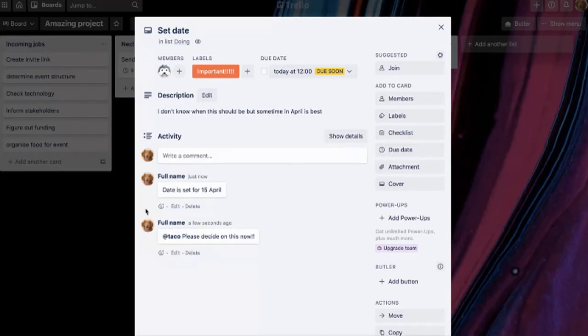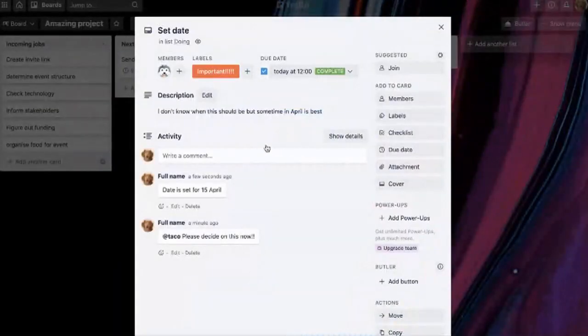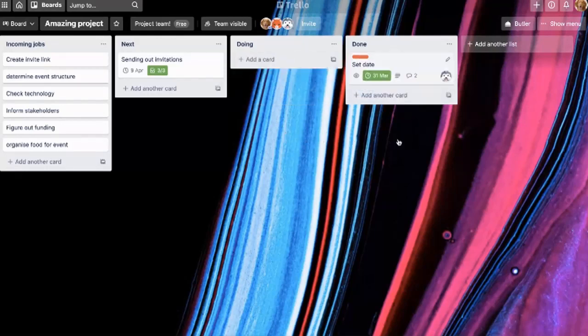So that's great. This card is now done because I have set the date, and I'm going to tick that off. As you can see, it's changed from that scary warning color of yellow, which tells me I need to do something, to a green, which means great, it's done. And then once I've done that, I don't need to think about that card for a while, so I'm going to move it over to the done section here.